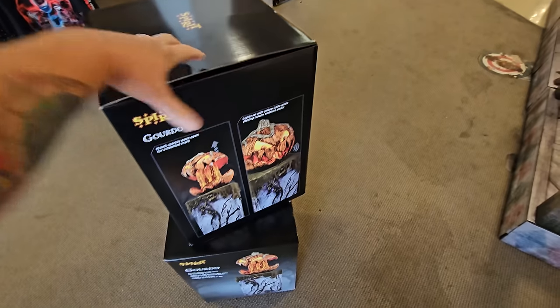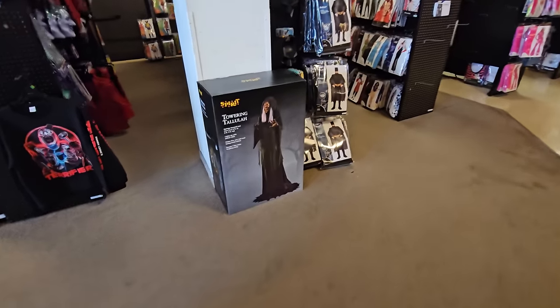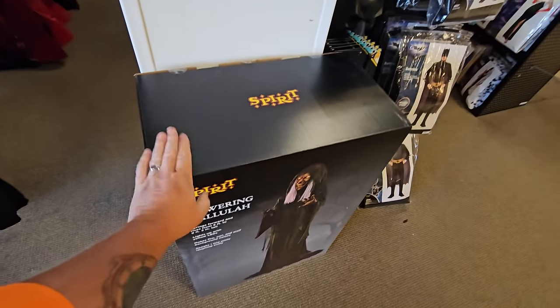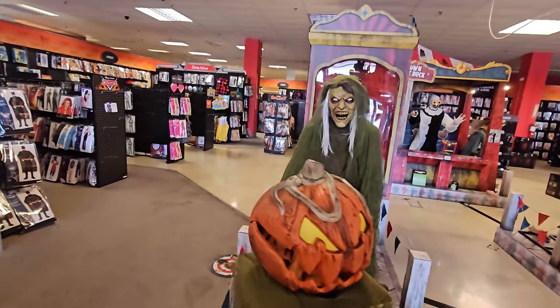And right beside Gordo, they actually have two Gordos on the floor for sale, and I'm about to knock this one over. Look at this. They even have a Towering Tallulah for sale right here. Or is that just a box? Nope, that's a legit one. That one is in the box and for sale. You can take it home right here, right now. But I want to see this guy in action.